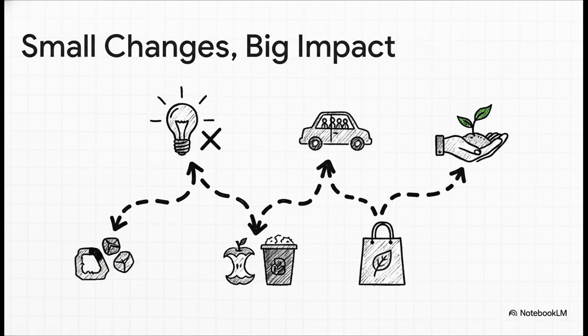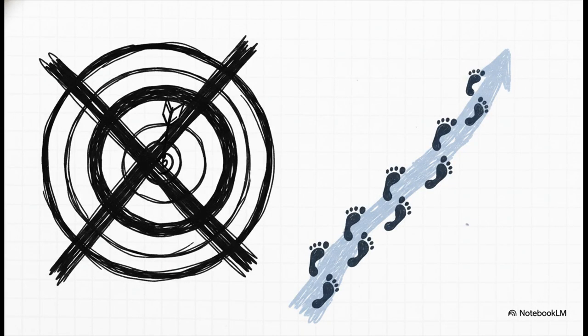It's about being a little more mindful of the energy we use at home. It's about maybe opting for public transport or carpooling a couple more times a week. It's about trying to cut down on food waste or choosing more sustainable products when we can. And for those impacts we can't easily change, like a flight we have to take, there are even ways to offset them.